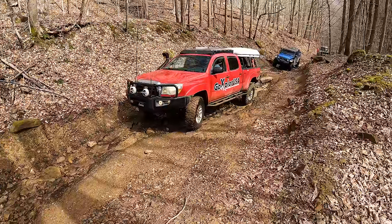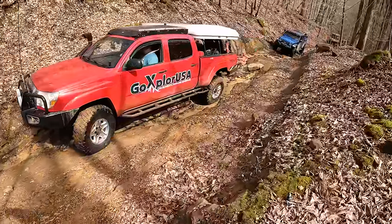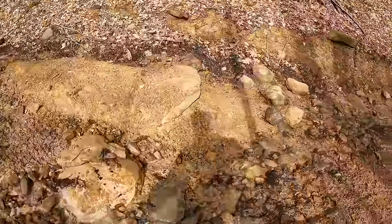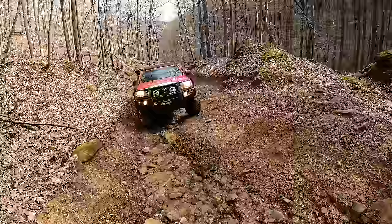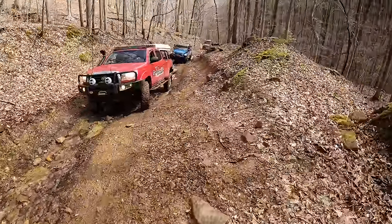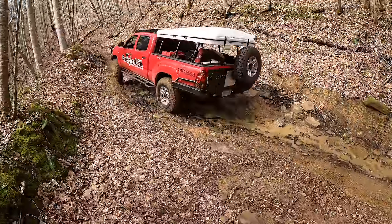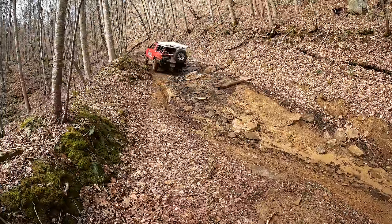Watch this. You see this rock here in front of you? No. You don't see it right there? Above the stick? No. The log? Yeah. Right here. There's a rock right here, so come forward and then cut around it. Straighten up, there you go. You got it. Yeah. Oh, that worked.